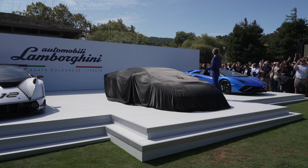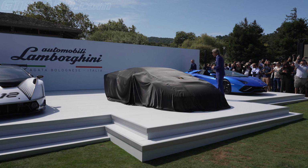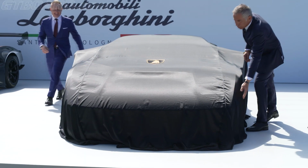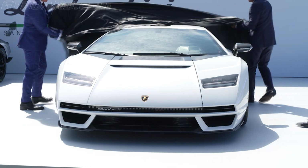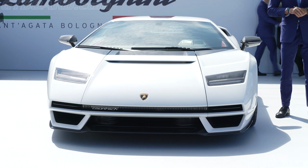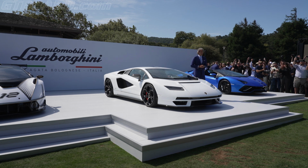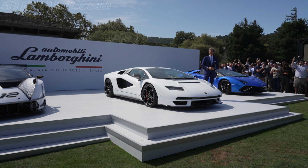So I'm asking Mr. Reggiani, who is our chief technical officer, and Mitya Borkat, our chief designer, to do the job. Maurizio Reggiani and Mitya Borkat. So, ladies and gentlemen, the all-new Lamborghini Countach.